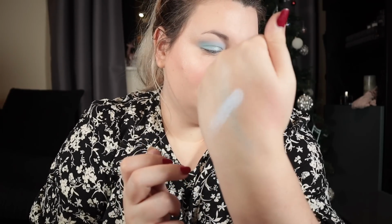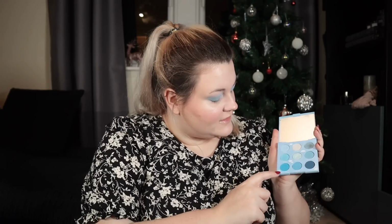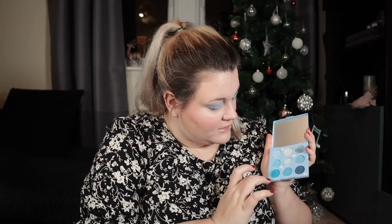Let me swatch that for you. Can you see the blue shift to it? Love it. Let me tidy up this inner corner. That is so pretty. Oh, am I going to deepen it up a bit? I feel like we could just deepen it up a little bit to add a little bit more dimension to the look. Oh, so do I go in with the Love Poem shade or the True Blue shade? I might go in with the lightest touch of True Blue just to give it a bit of dimension and darkness, just a teeny weeny bit.